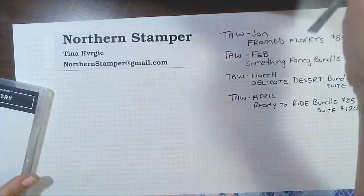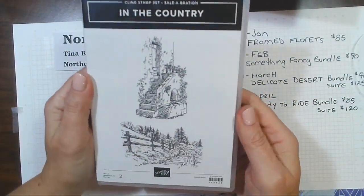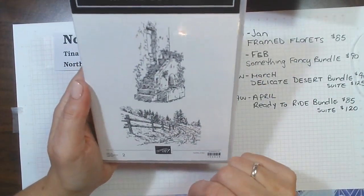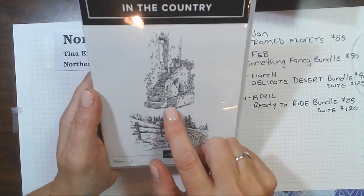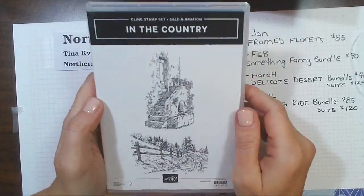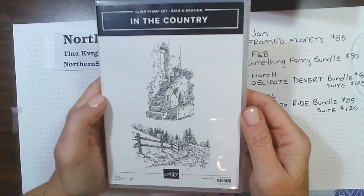The last celebration item is In the Country, and these are like sketches. It reminds me of, I don't know, Tuscany or something like that. Not that I've ever been there. But this is like there's a door and some steps. Great for watercoloring. And there's a little roadway with a picket fence. This is actually really nice. You know what? You get it for free. Why not? Let's make some cards with it.